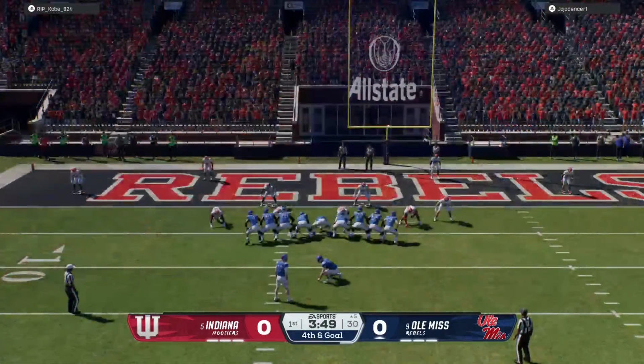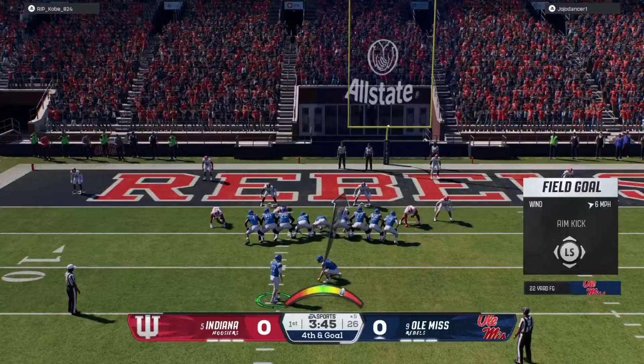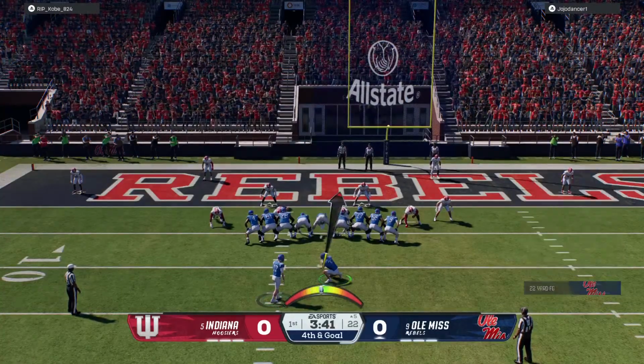It's early in the game. You're trying to pay off this opening drive. Just get some points up on the board. If it was a little closer to the end zone, I'd say maybe go for it, but I'm playing conservative on this one.